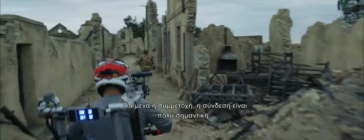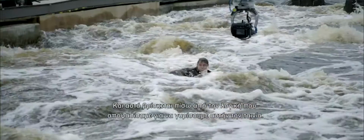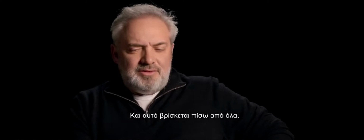For me, engagement is very important. And that is behind the way in which we've decided to shoot this film. I wanted people to understand how difficult it was for these men. And the nature of that is behind everything.